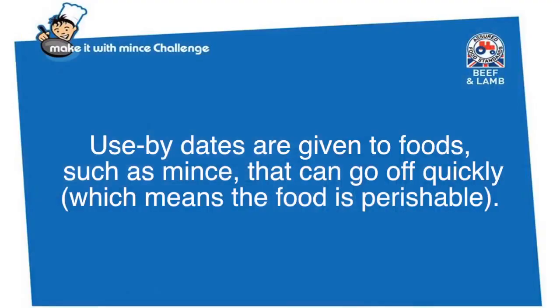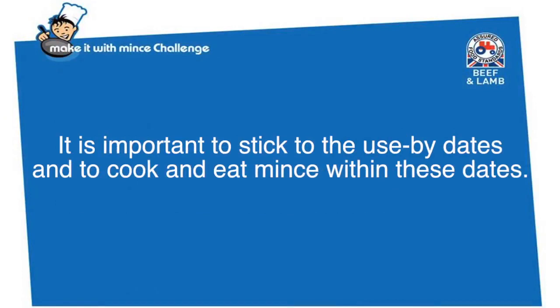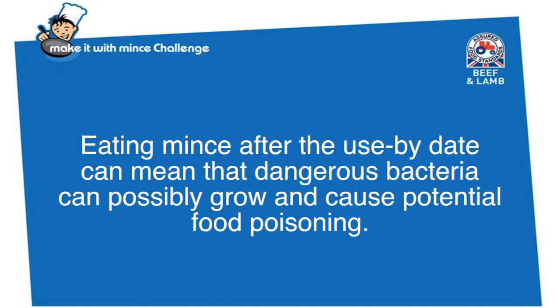Use by dates are given to foods such as mince that can go off quickly. That basically means that it's very perishable. And it's really important to stick to the use by dates and to cook and eat mince within these dates. Eating mince after the use by date can mean that dangerous bacteria can possibly grow and cause potential food poisoning.